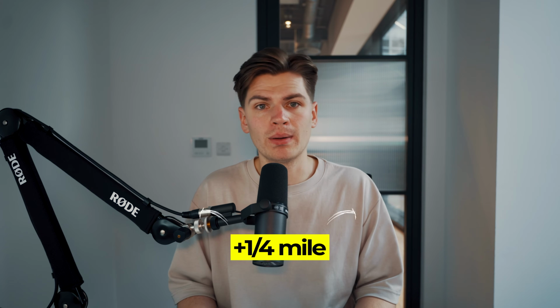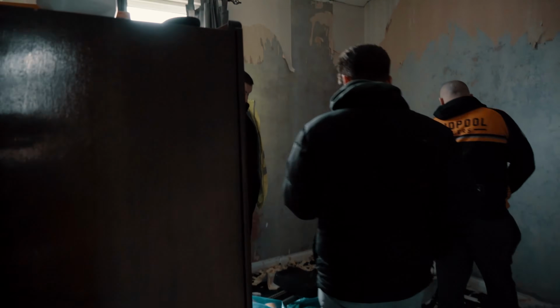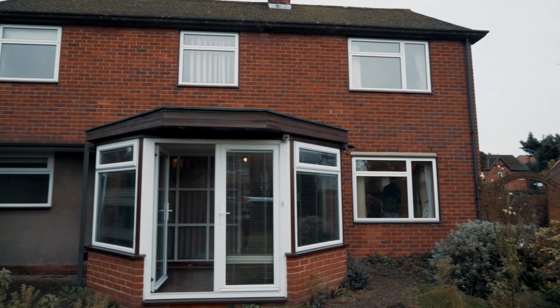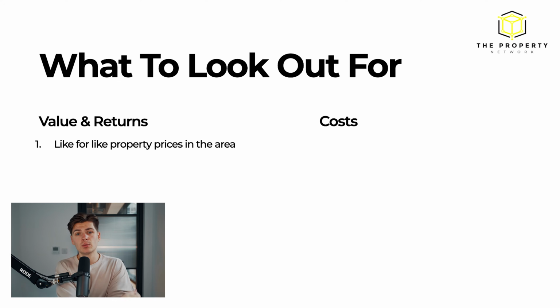If there is nothing on your street, then I am willing to go a quarter mile radius out. But again, it has to be a like-for-like property. If you have a 3-bedroom terraced house that you're buying for £100,000 and you're comparing it to a 4-bedroom semi-detached house that sold for 180, it's not like for like. You can't work out, based on that one selling for 180, mine will be worth X. You've got to look for like properties. If you're buying a 2-bedroom terraced, then you need to look for 2-bedroom terraced houses.